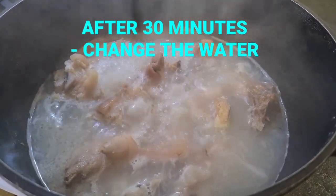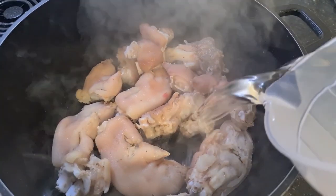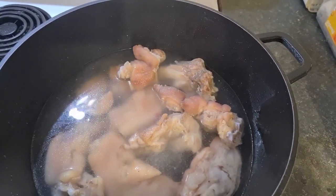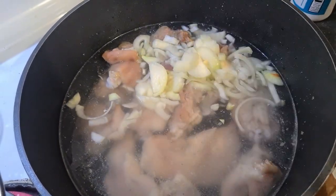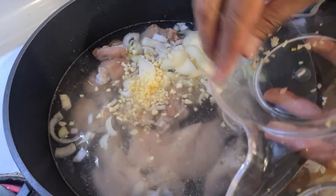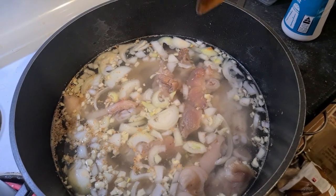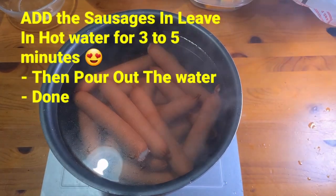Half an hour. Now we're gonna change the water. We finished taking up the water and now we pour some new water. Then you put a little bit of salt. And we add the onion, the garlic, and our ginger. Now we're gonna let it cook until it's nice and tender. Now the water is just boiled, now we just put the sausage in and leave it for 3 to 5 minutes.